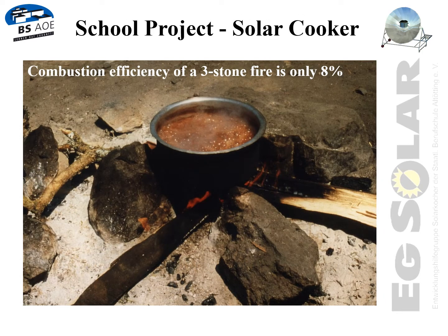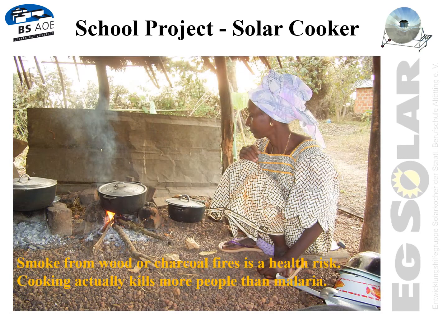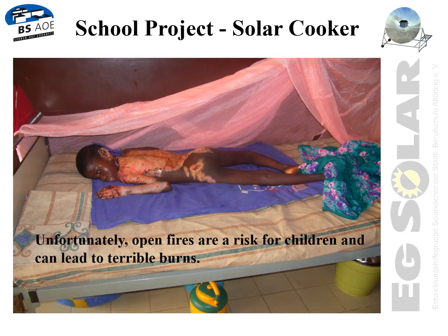Current research has provided evidence that the combustion efficiency of a three-stone fire is only 8%. On top of this, smoke from wood or charcoal fires is a health risk. Cooking actually kills more people than malaria. Open fires can lead to terrible burns.